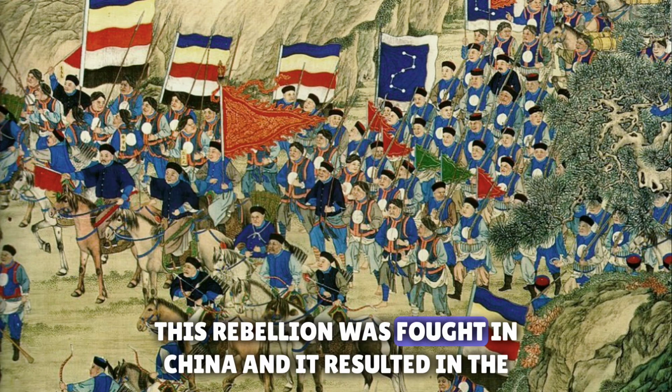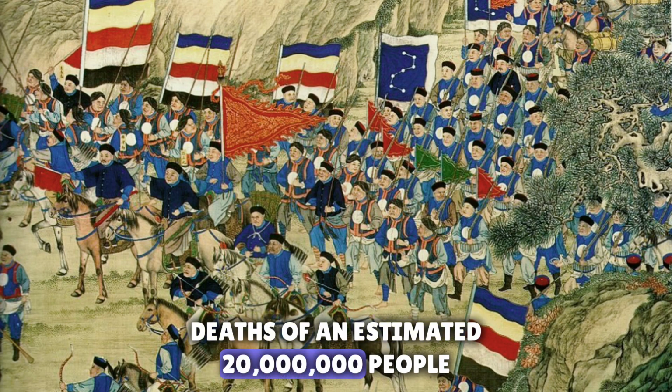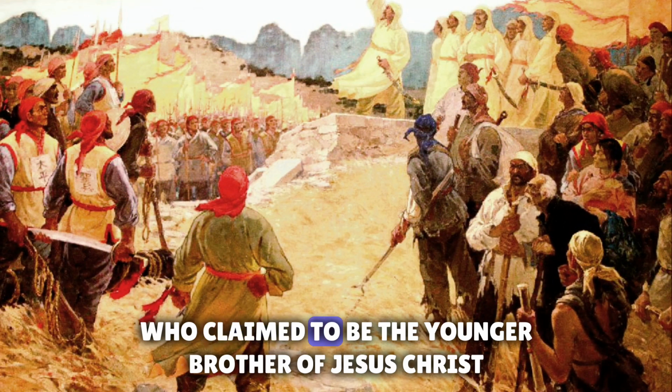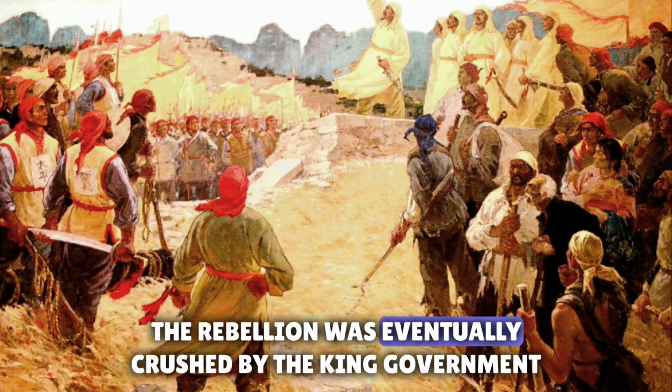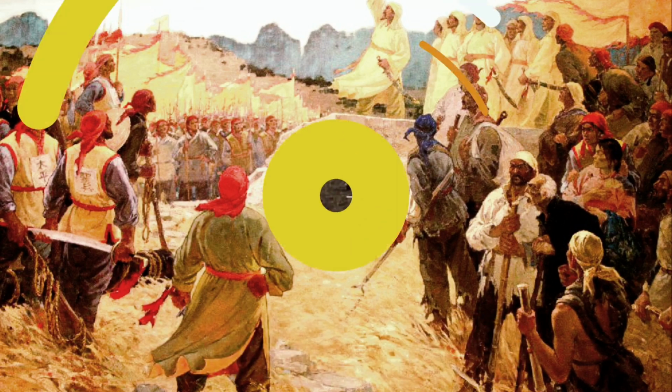3. The Taiping Rebellion, 1850 to 1864. This rebellion was fought in China, and it resulted in the deaths of an estimated 20 million people. The rebellion was led by Hong Xiuquan, who claimed to be the younger brother of Jesus Christ. The rebellion was eventually crushed by the Qing government, but it left China in a state of chaos.